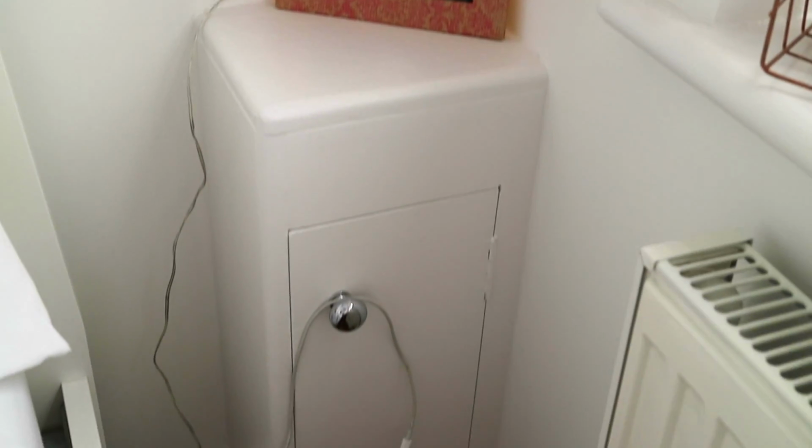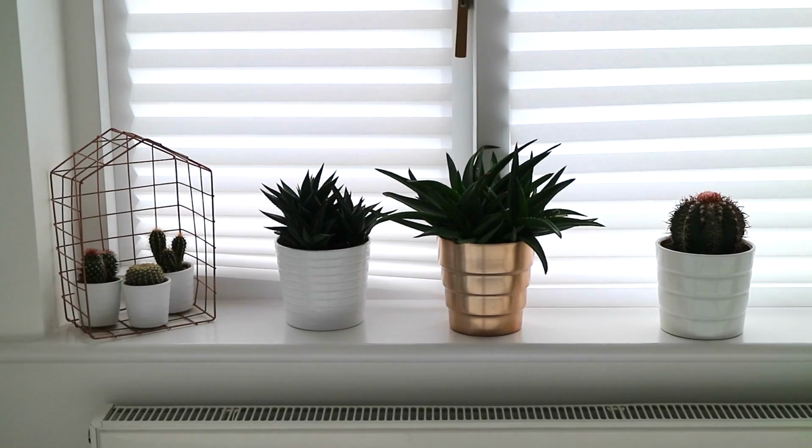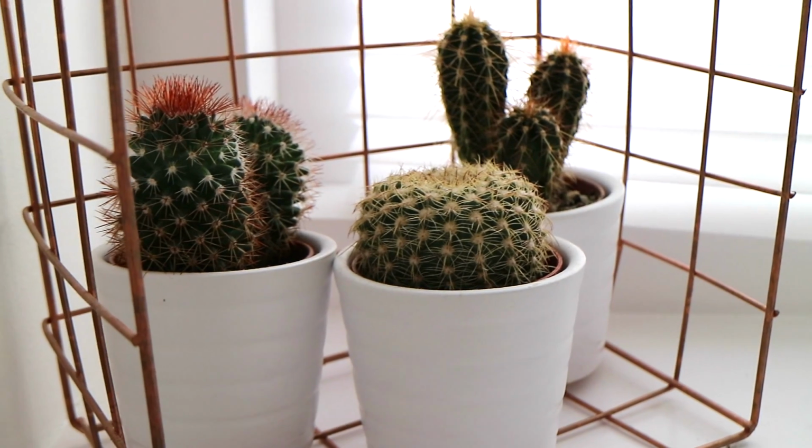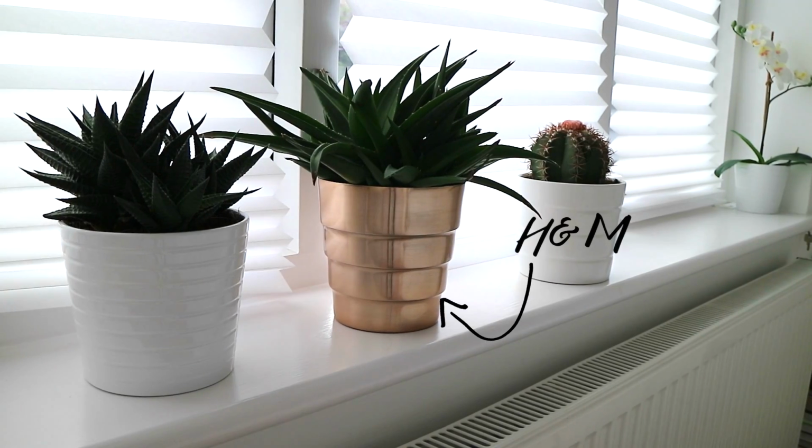And just in the right hand corner I've got some cozy fairy lights which I love turning on during the evening, and underneath that there's a cupboard with a tap inside. This room actually used to be a garage, hence why there's a sink in here as well. This room is blessed with so much natural light. It's got humongous windows and it's where I do all my filming as well.